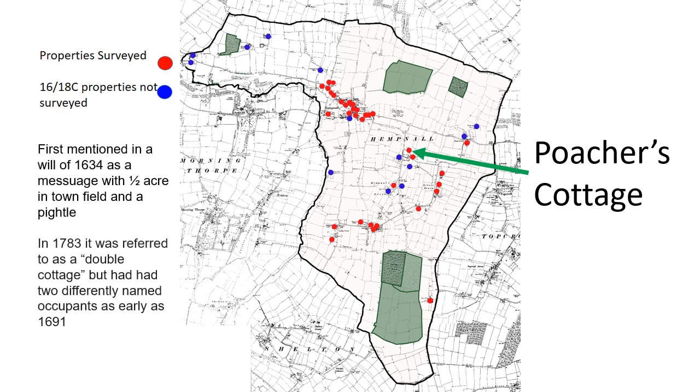But Poachers Cottage, in contrast, never had more than 1 acre of land attached to it. It was first mentioned in the manor records, which came into new ownership and restarted in 1622, in 1634. At that time it had a garden and half an acre of land in Town Field, just to the west of the cottage. But as we will see, the house is obviously older than mid-17th century. In 1691, 2 differently named occupants were mentioned in one entry in the records, and by the 1780s it was described as a double cottage.